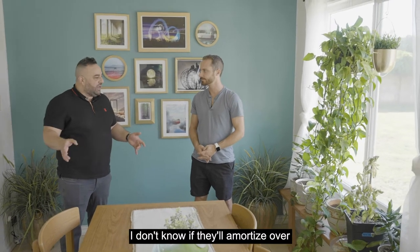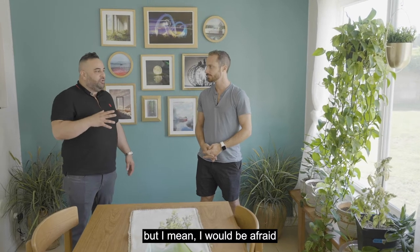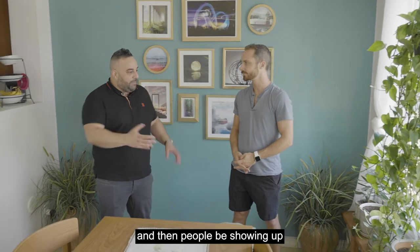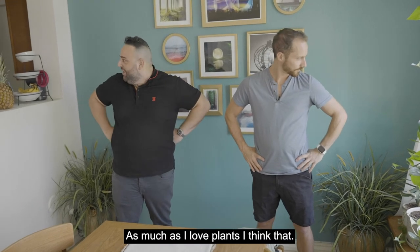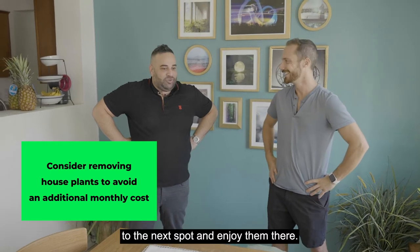I don't know if that will amortize over monthly cleanings or what, but I would be afraid that they would die if there was neglect. Then people would show up and there'd be dead plants. It'd be a bad vibe. True. So I would personally remove them. As much as I love plants, I love these things. I would bring them with you to the next spot so you can enjoy them there.